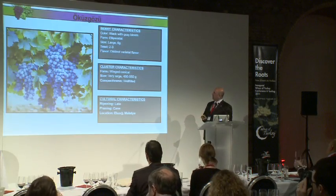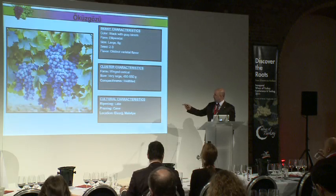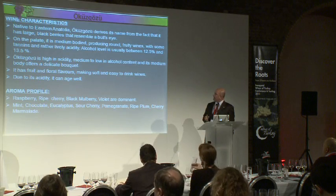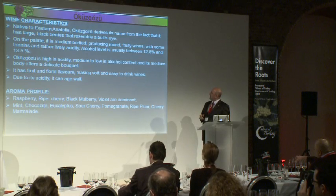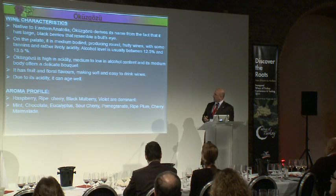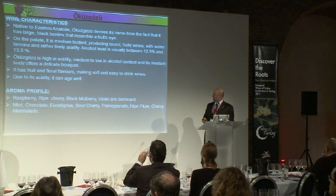Öküzgözü is another red wine variety located in Elazığ and Malatya, but it originated from Elazığ, and it has winged conical well-filled clusters, very big clusters. It weighs 450 to 550 grams. And Öküzgözü has high acidity, medium tannins, and low alcohol content. It has fruit and floral flavors, and it makes soft and easy to drink wines. And Öküzgözü bears aromas such as raspberry, ripe cherry, black mulberry, and violet.